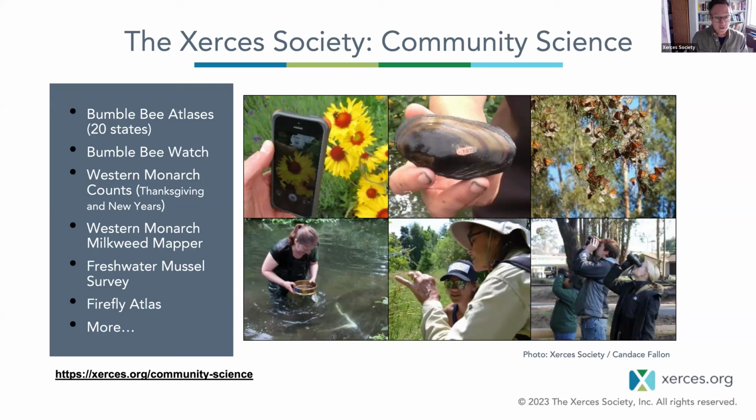So at Xerces, we have a Bumblebee Atlas project in 20 different states, California just one of them, and Katie mentioned a few of those other states. We have Bumblebee Watch, which is the data management platform for the Bumblebee Atlas data, but it's also used by people who are not actually participating in the Atlas, who are just sending in an observation of a bumblebee. We have the Western Monarch Counts. We have Western Monarch Milkweed Mapper. We have a freshwater mussel survey, a firefly atlas, and we have more. So there's a link there to our community science programs.